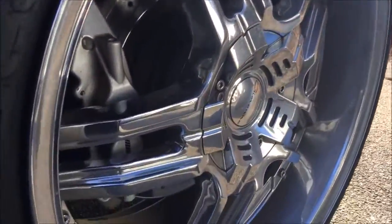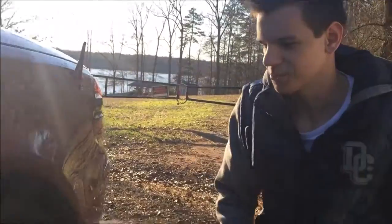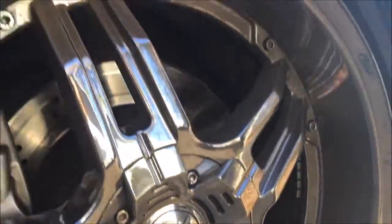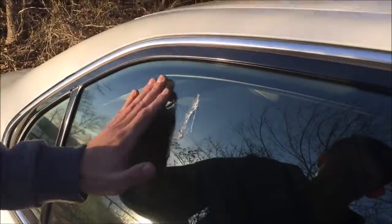Now going over here, we got big old 22s on this baby, and obviously the rich man can afford rich man rims, so he's going to be rocking that. And you can actually see the brakes have holes, for cooling down them brakes when you're going fast, because rich people like to go fast. And when you're rich, obviously birds don't shit on your car like here.